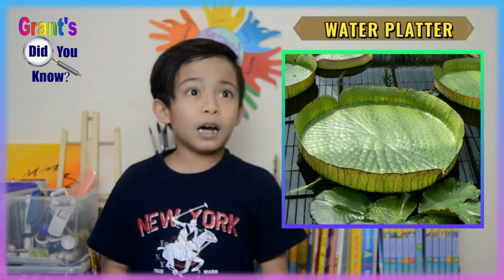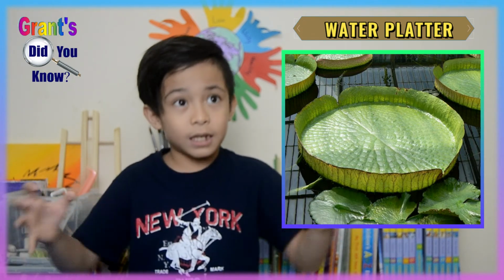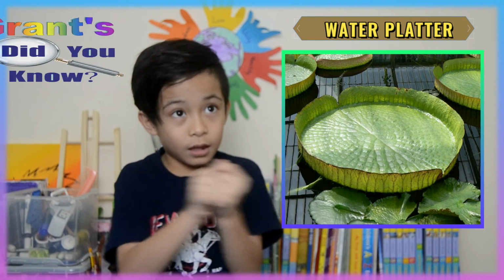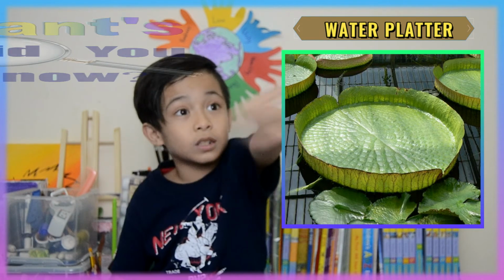So now, this big leaf goes 7 feet like that across.